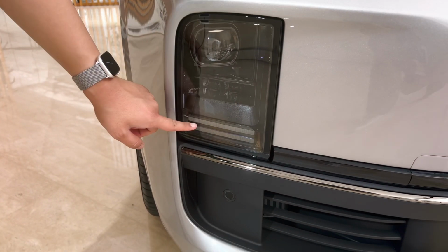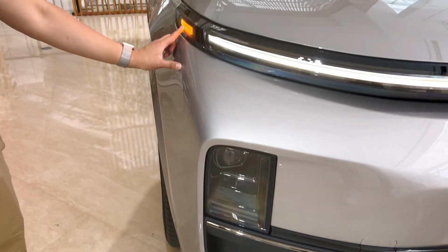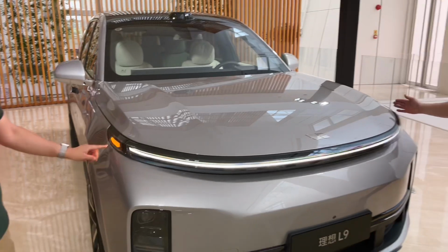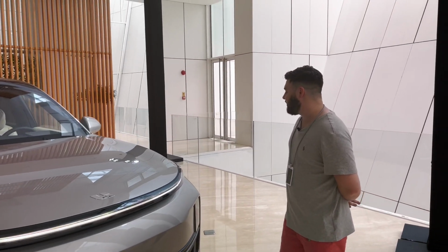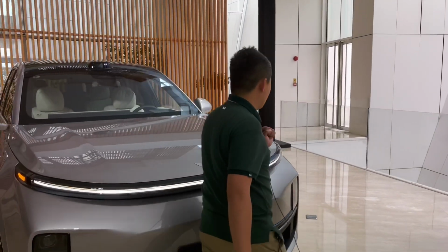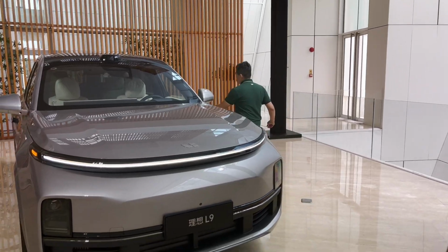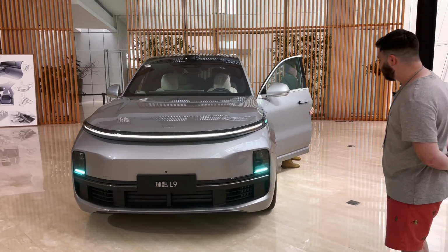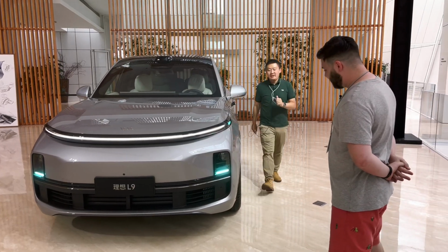And this one, and the light over here, do you know what it is? I do not. Well, it looks like the American cars that have those reflectors, right? They have to have them by law. It's a real light, but let me show you some magic. One sec. Oh, okay.